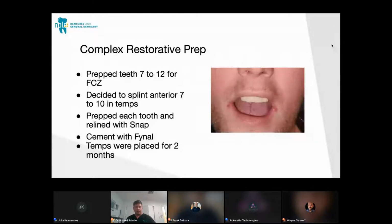So with this one right here, we prepped the teeth. I kind of cemented each one as one piece. I splinted it all together, prepped each tooth, realigned with snap, prepped another tooth, realigned with snap, prepped another tooth, realigned with snap, and kept it going like that. And during the whole time, the patient was on chlorhexidine rinses as well.